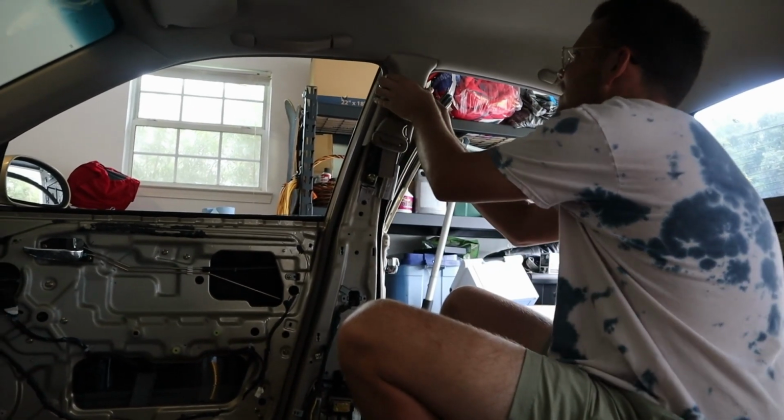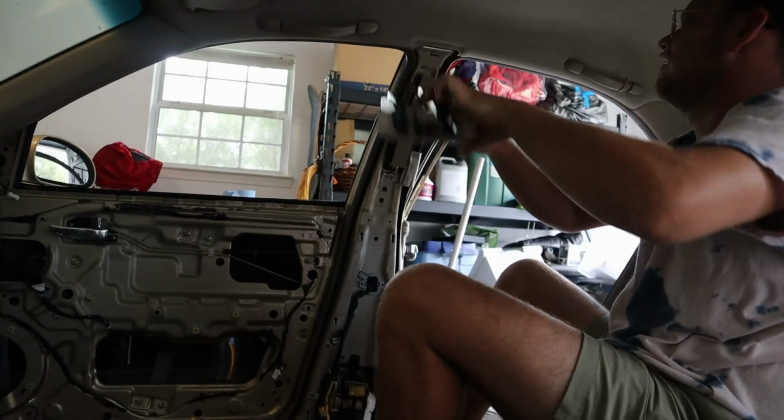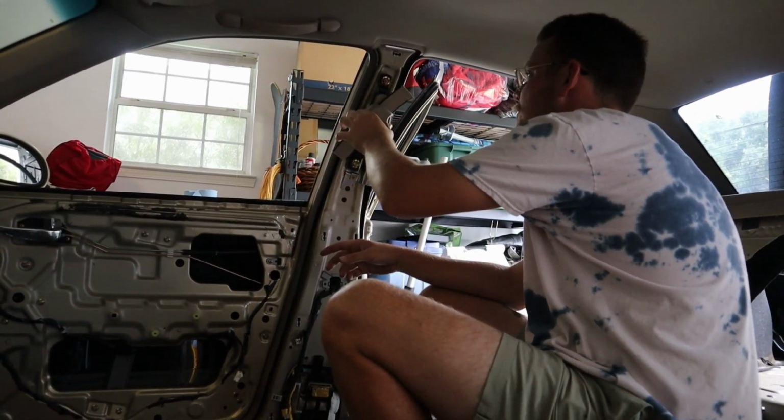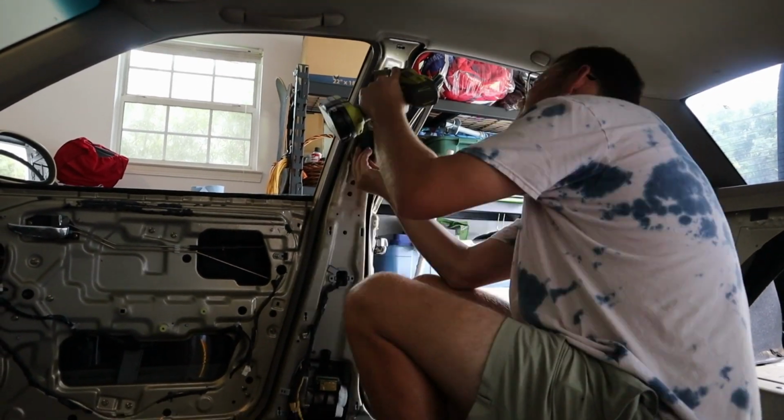Where did they go? There was some drag event that they were entering, and they just bought a Volvo from, I guess, one of their friends or something. That's awesome. For like 800 pounds.